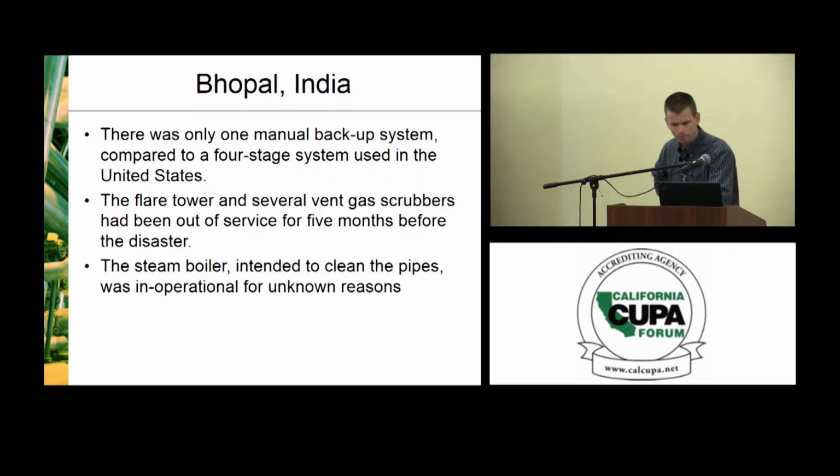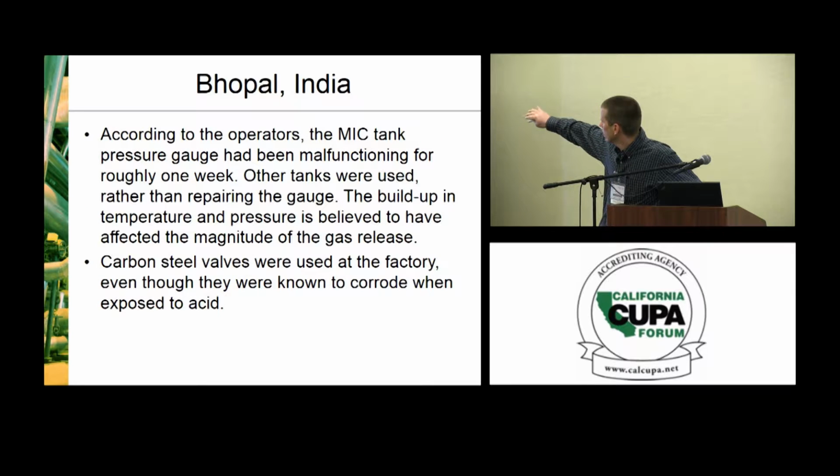So, these are just a few more. I don't think I'll go over this, but there were several operators that indicated that the pressure gauge or parts of the equipment had been malfunctioning for long periods of time, over a week, and they didn't replace it. Carbon steel valves had been used at the factory, even though they were known to corrode. So, a lot of things when you add that up led to some of this accident.